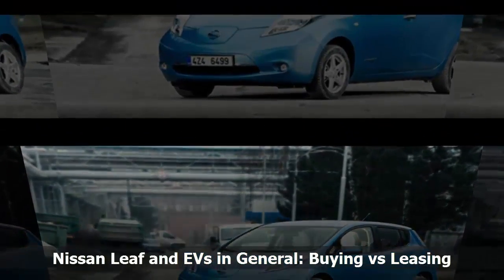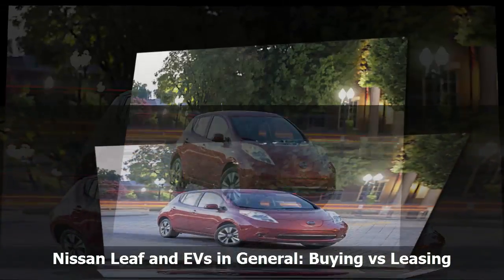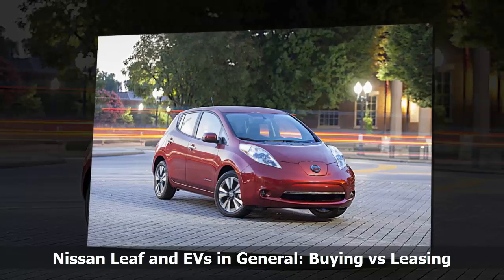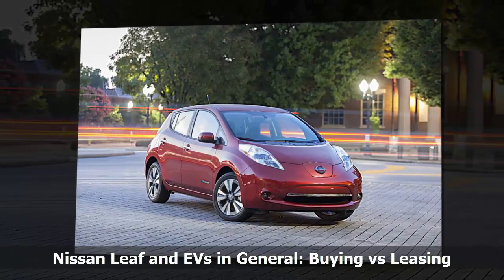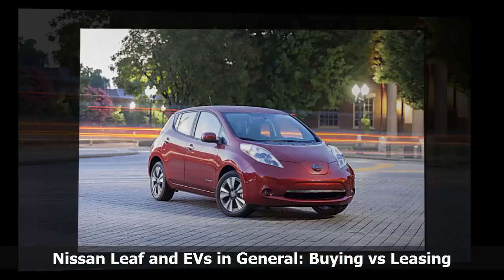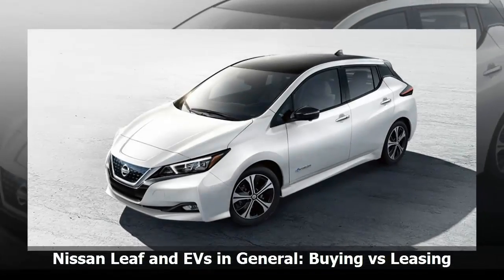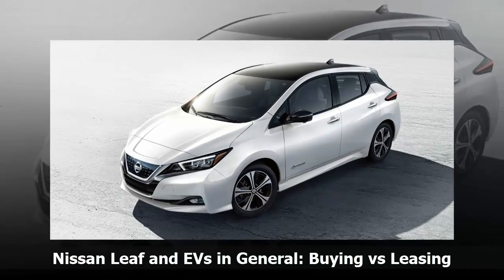"I am not sure about leasing as I have never leased a car. I remember one of our college professors warned against leasing as you always keep paying and never owning. Also you keep paying for interest. So, I always like to buy only things I can afford and purchase."